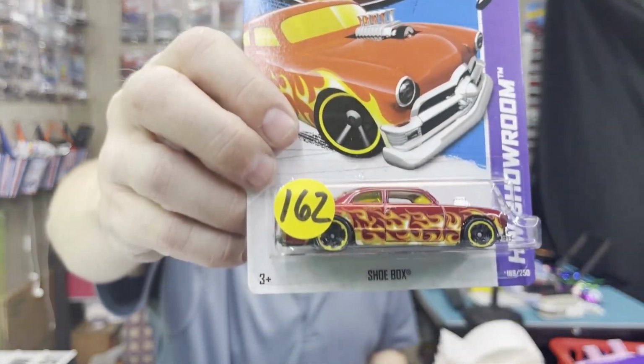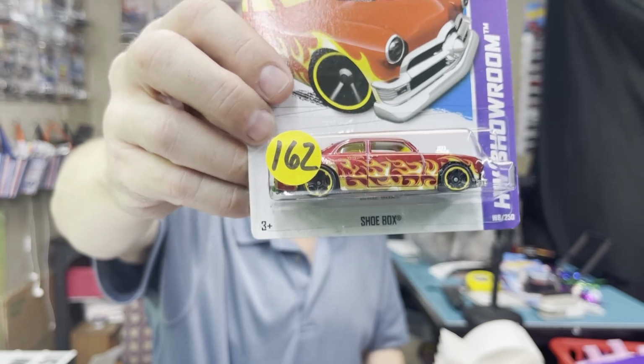This is 2013. It's going to be the shoebox. I thought this was a pretty cool looking car. So, I got it. I do not have that one in my collection. So, hey, what the heck.